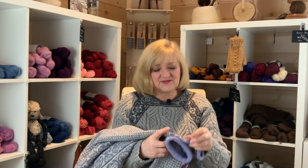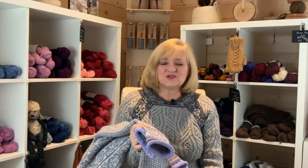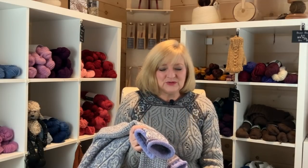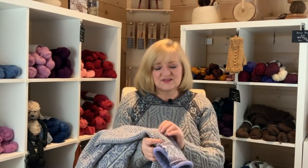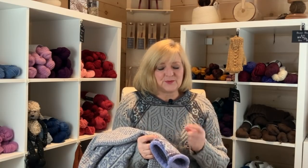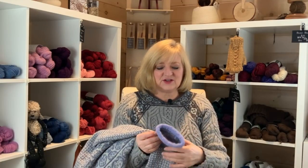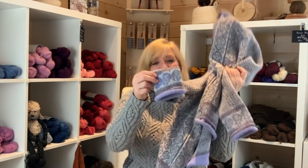The one thing I have to say about this when I knit it was, in the picture it looks quite purpley blue, and I was a little bit disappointed when I got the yarn because this yarn is fairly muted, and it didn't really look like the picture. But now that I've started doing the duplicate stitch, I can see that it makes the color pop.